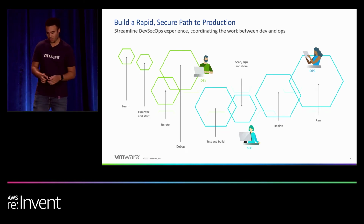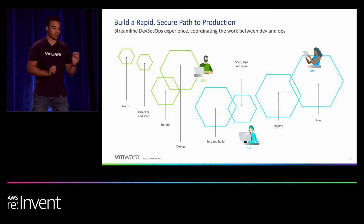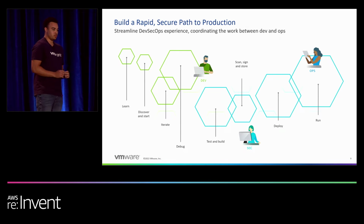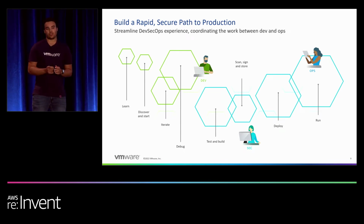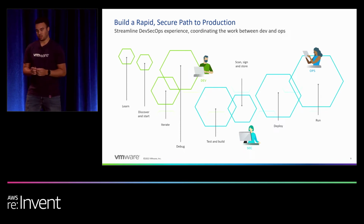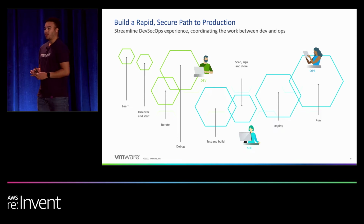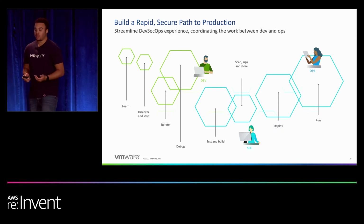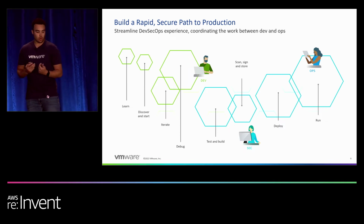So as I said, Tanzu Application Platform allows you to build rapid and secure paths to production. I'm going to orientate around this idea of inner loop and outer loop. Inner loop, which you'll see in the green here, is focused on making sure developers can be productive. They're able to learn, discover, and start. Leverage templates out of the box to build applications. Templates that your organization have approved, used, and you know there is a dedicated pattern for them to move forward and move fast. At the same time, they're able to discover APIs and make sure the APIs that you need to build those applications are available all within one place.